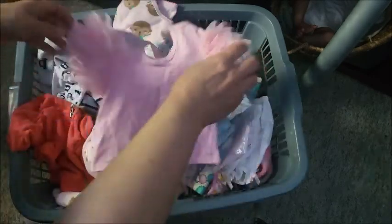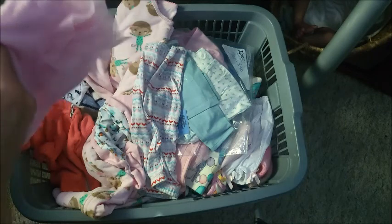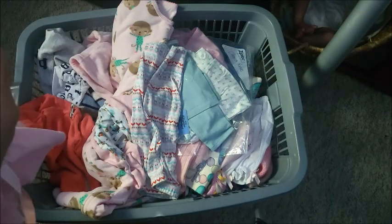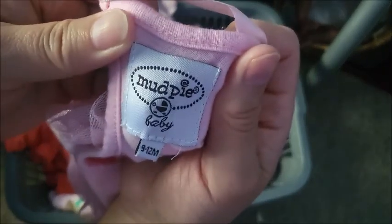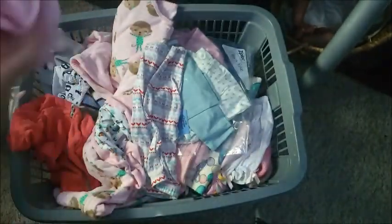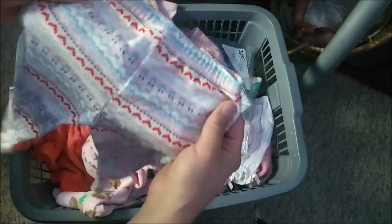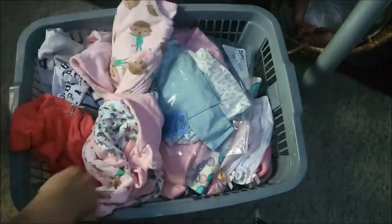Oh yes, here is one from Happy Mail that I've received. It's a shirt with really beautiful ruffled sleeves. Oh my goodness, I'm just in my throat. But yeah, it'll be too big for the newborn. These are some pants. Size 3 months, I know.